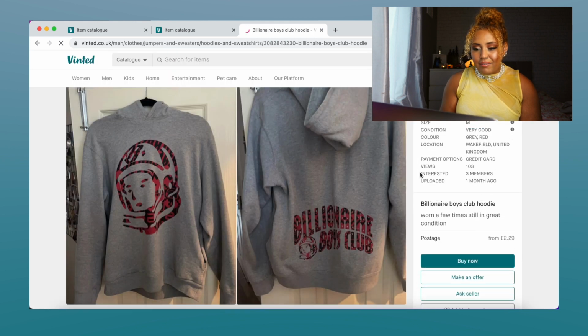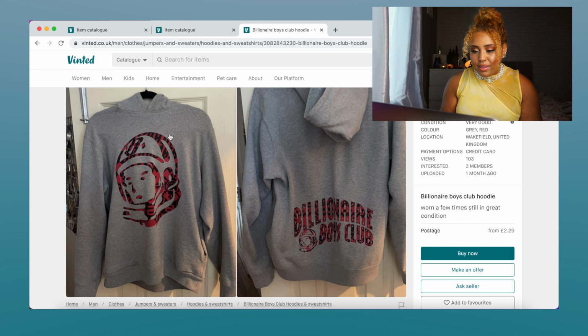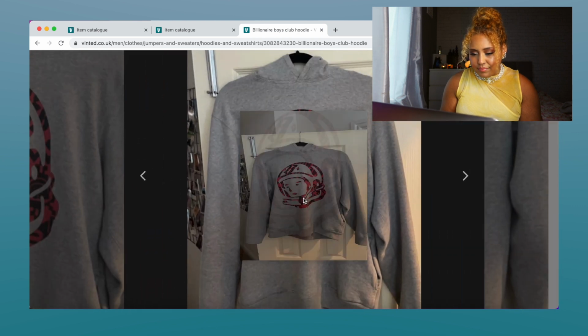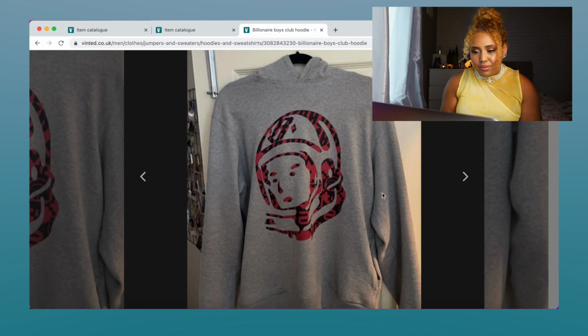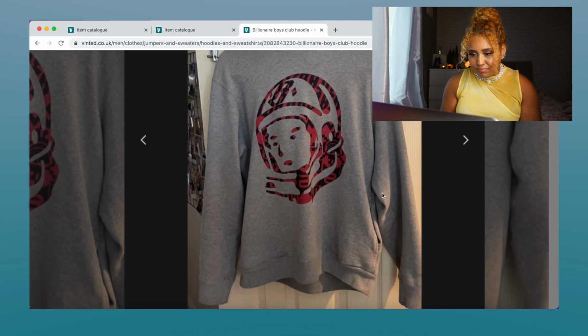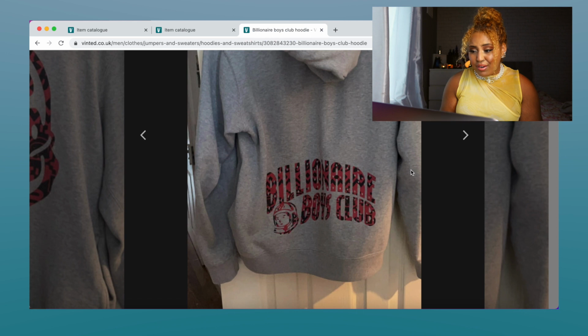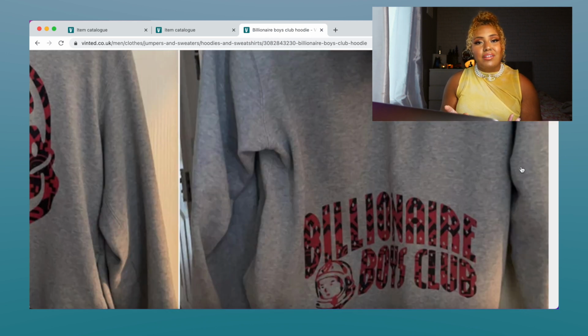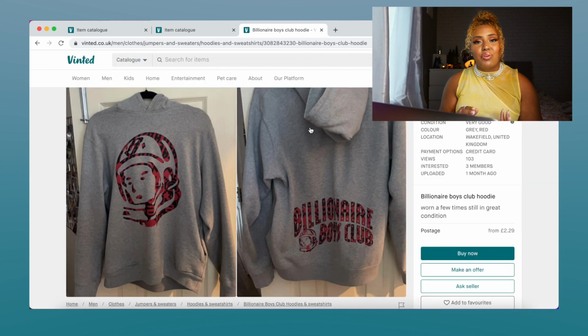And again, if I was gonna buy this, I would inspect the images. Yeah, I can't see anything on the front. And there's nothing on the back. So you could be getting a hoodie that literally looks brand new and saving yourself 100 quid or more. See what I mean? Vinted is such a boss app and boss website. The amount of good shit that you can find on here, it's a joke, honestly.